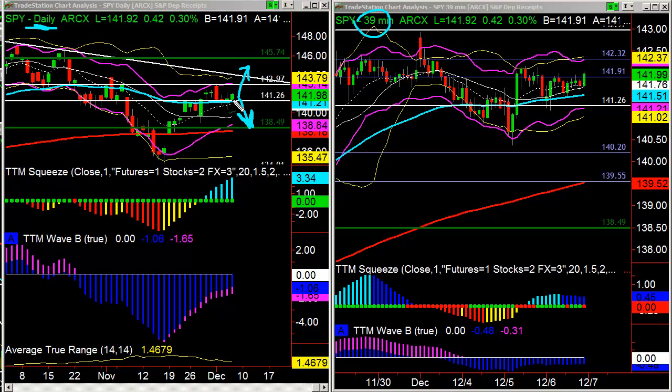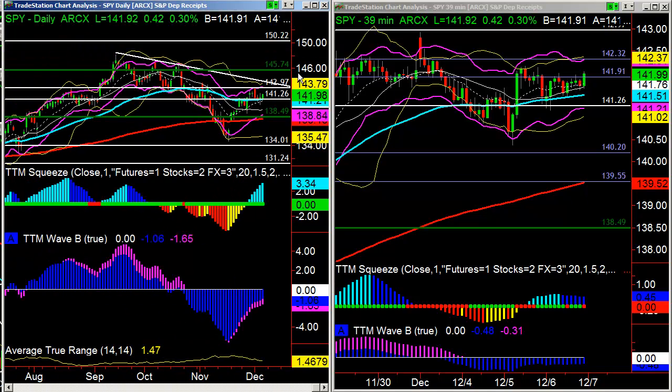But bigger picture, you can see the resistance trend line here is at 142.97 on the spiders. So that's really a big level that I'm going to be watching. You can see right up in there, and we've also got a little bit of an uptrend going right here. Honestly, for Friday, I'm not sure which way the market's going to react. I just know that whatever happens on Friday, I believe will carry into the next several weeks.